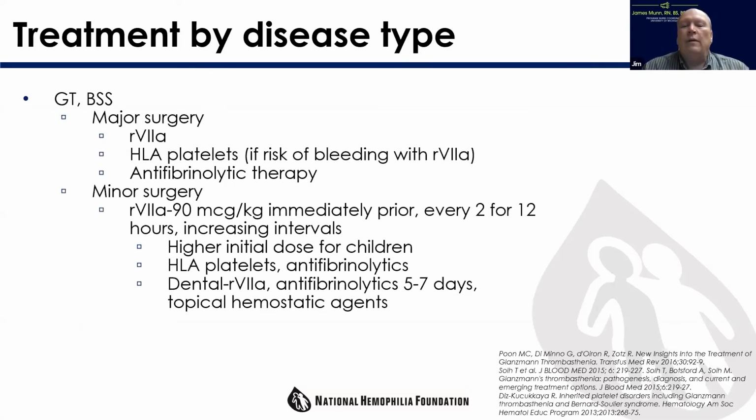When we think about the two disorders, Glanzmann's and Bernard-Soulier, when you go forward and have a major surgery, depending on your treatment center, they may use recombinant 7A. We will use the HLA matched platelets, especially if there's a risk of bleeding with recombinant factor 7A. We also may use antifibrinolytic therapy depending on the type of surgery that's being done, if it involves mucous membranes, for instance. For minor surgeries, often we can get by with recombinant factor 7A, about 90 micrograms per kilogram, immediately prior to a procedure, and then it's given, depending on the patient and the surgery, potentially every 2 to 12 hours, with increasing intervals as things are going well from a hemostasis control standpoint.